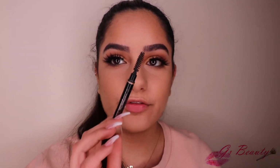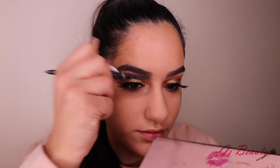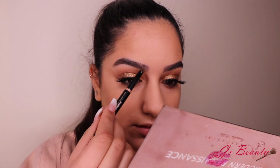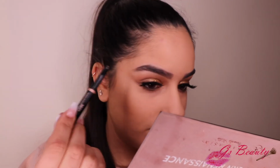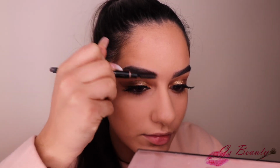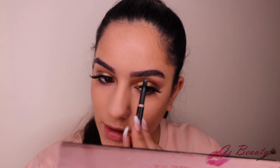I'm going to partially fill in my brows with my Anastasia brow definer in dark brown. A lot of people ask me what I do to my eyebrows, so I figured I would just show you guys. When I am filling in my brows, usually when I am going out and doing a full glam, I will fill them in just a little bit, which is what I'm doing right now. So I kind of just fill in the spots that I see that need some help.